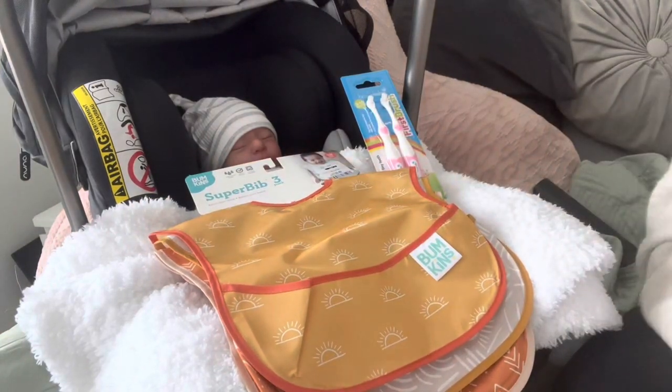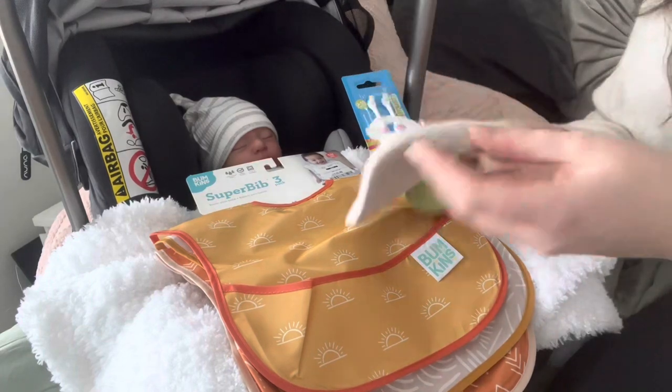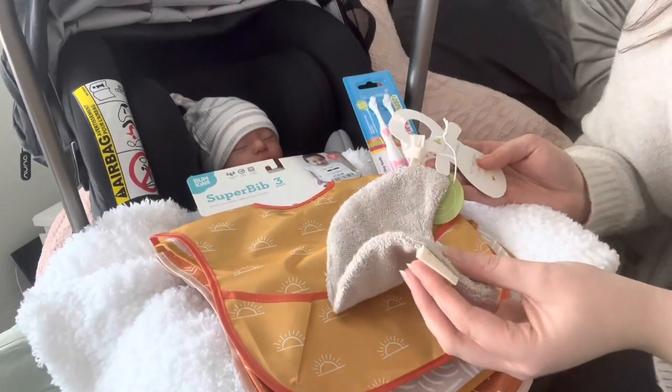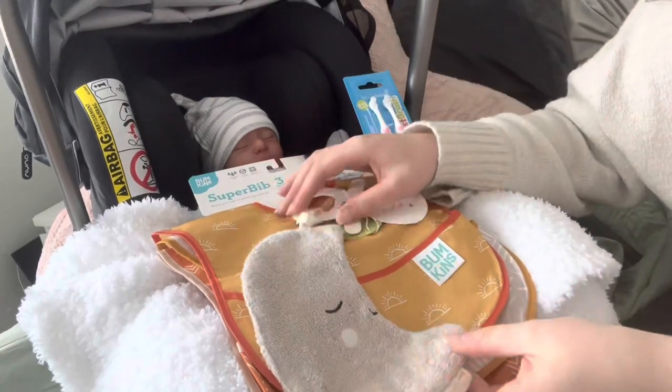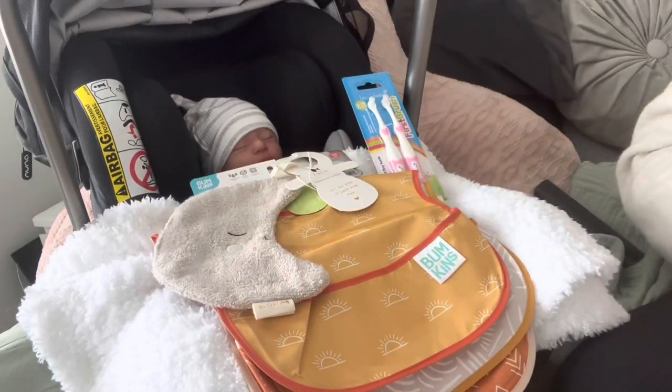I then picked up a little pacifier holder thing, and it's a little moon, and it's by a brand I'm not actually sure what that is because it's literally just a load of letters, but it's a little moon and you can put the dummy on the end of it, and I thought that was cute. That was nice and neutral.